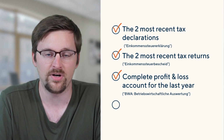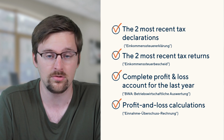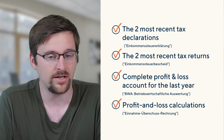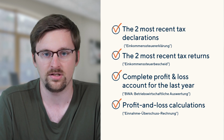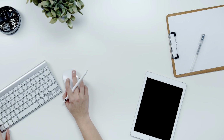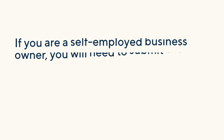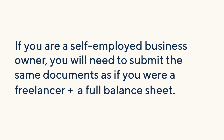Lastly, you also have to provide your profit and loss calculation, or Einnahmenüberschussrechnung. This is usually also provided by your tax accountant and shows the last 2 years of income statements. In case you're a self-employed business owner, you have to submit mostly the same documents as a freelancer. The only difference is that additionally to the profit and loss statement, you have to provide the full balance sheet.